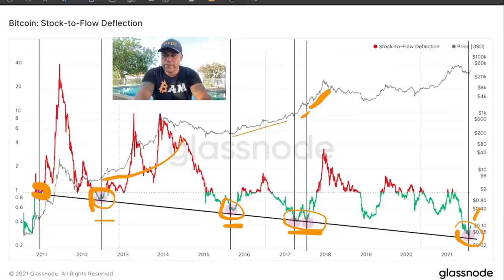And that is now what I think is going to happen again. We are just turning around from touching that stock to flow deflection line, which means, in my opinion, we would be going up. Really cool. Another chart.